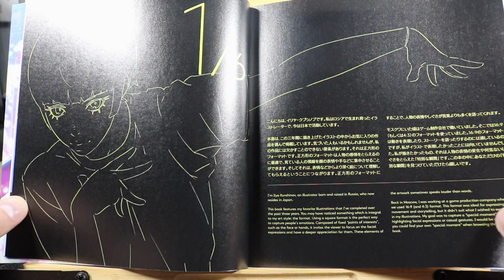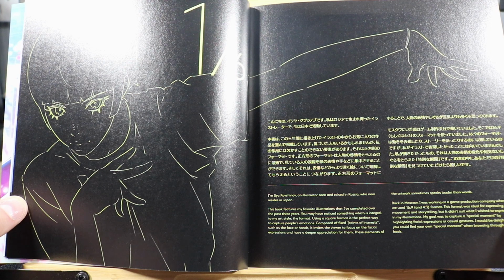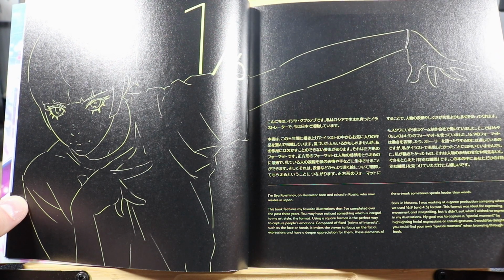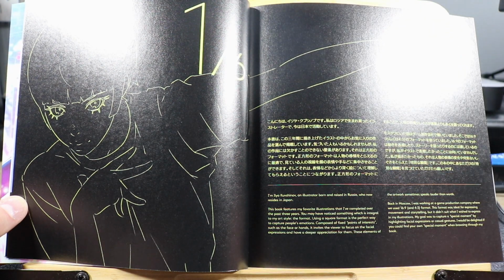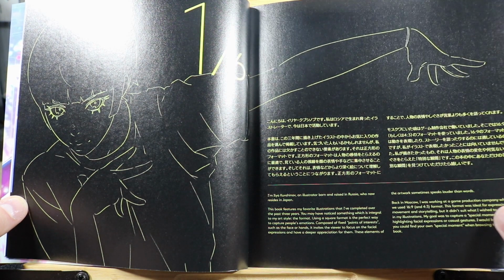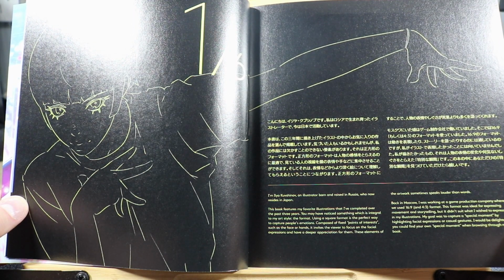We've got some text here, and he's saying that he's an illustrator born and raised in Russia who now resides in Japan. And this book is featuring his favourite illustrations that he's completed over the past 3 years. "You may have noticed something which is integral to my art style, the format." So he's using a square format, not widescreen, not 16:9. "A square format is the perfect way to capture people's emotions." So that's a very interesting quote, and that's something I'm going to do some more research on.